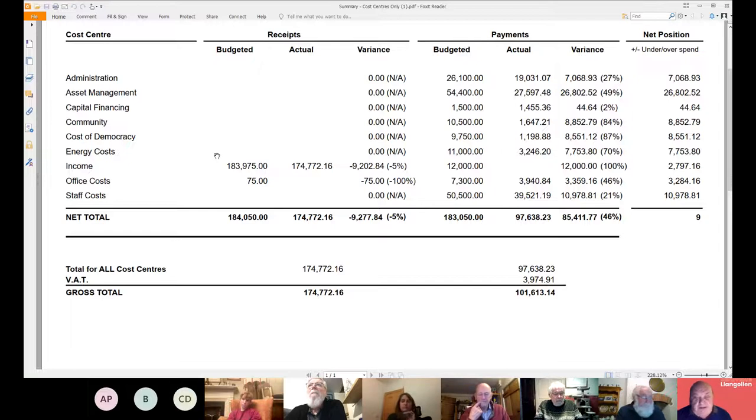So that's the position, Chairman. I just thought we'd do it to show where we are. The query I have is this 12,000. I've gone through the accounts and I can't see why there's a budget of payments of 12,000 on income, because we wouldn't be doing that. It's a new system for me, so that's something I'll have to check with the team and Scribe. It's irrelevant, it balances out anyway. So that's the position, Chairman.